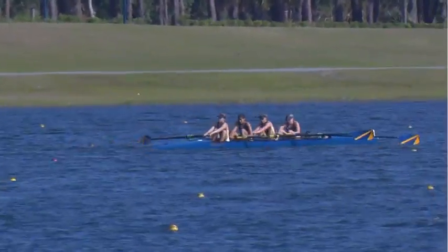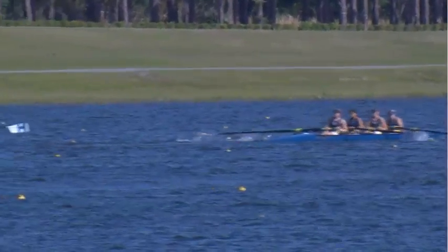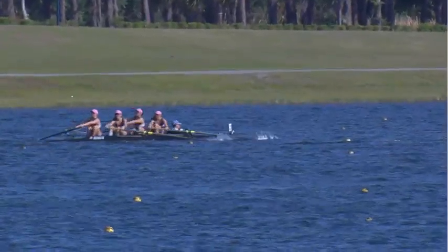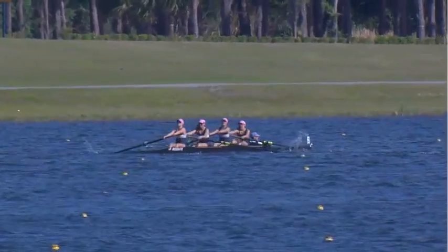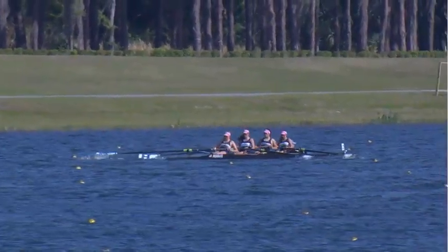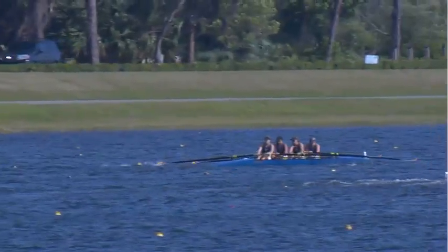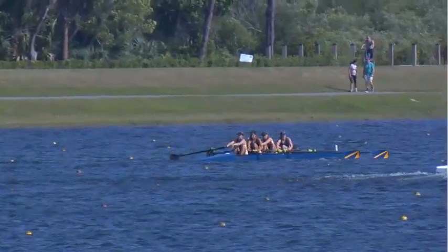Fifth place is Lake Brantley. Lake Brantley is still connected with Halifax and Edgewater. And then in sixth place we have the boat from Vero Beach. In front in that white boat with the blue blades, trying to win a gold medal and take a gold medal back to Gainesville.